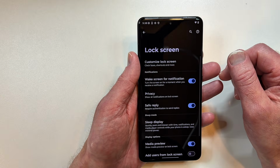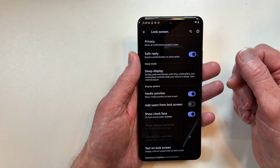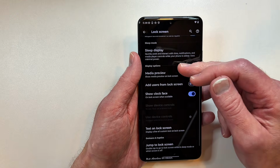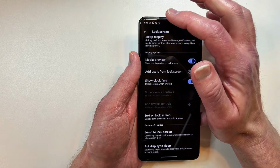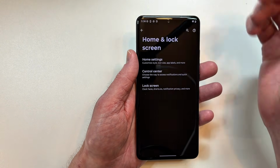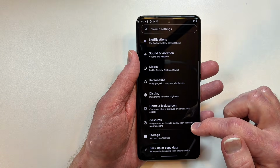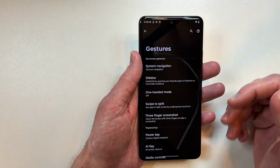And then obviously you can choose lock screen settings here, right? Sleep display, media preview, add users from lock screen, show clock face, all that good stuff. So jump to lock screen right when you unlock. That's nice to go. So, gestures, Motorola gestures, system navigation, sidebar.